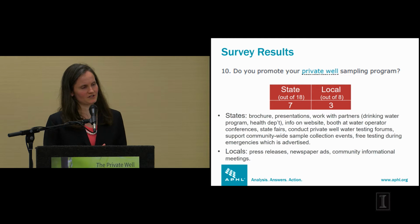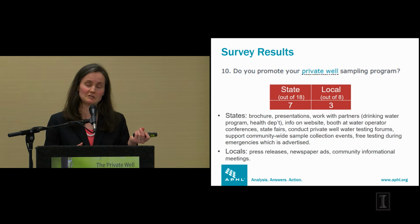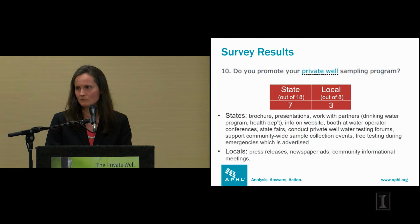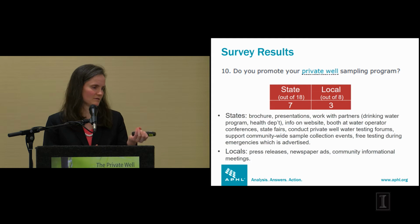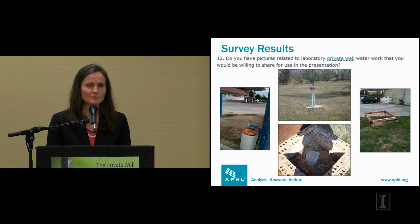So if lack of awareness is an issue, do these labs promote the private well sampling program? A little less than half do, out of the states and the locals. But, getting back to an earlier comment, sometimes they cannot promote what they're doing. Sometimes they cannot advertise. Sometimes they cannot compete with the commercial laboratories. That might be part of why it's just a little less than half. But some of the interesting ways that they would promote their private well sampling program was through state fairs, conducting private well water testing forums, and supporting community-wide sample collection events. I also thought it was interesting that during emergencies, they would actually advertise, and maybe it would be free testing in some cases.